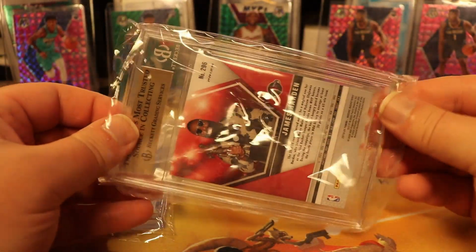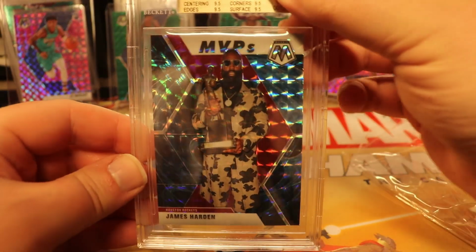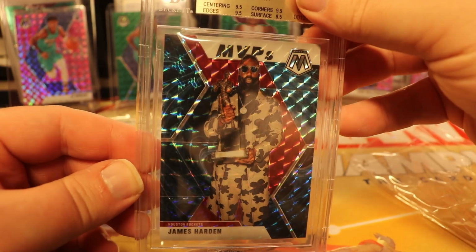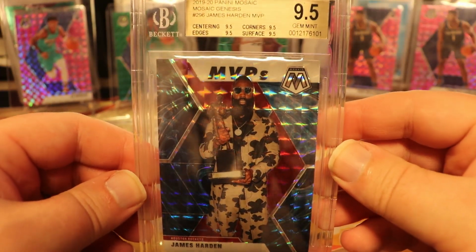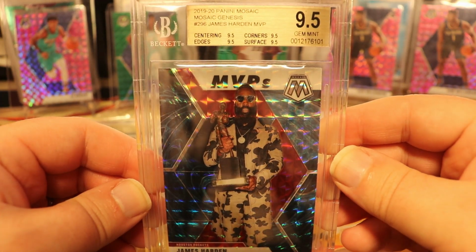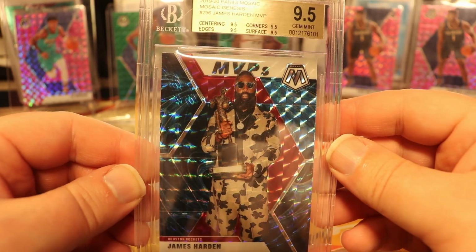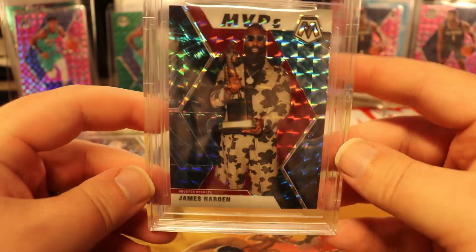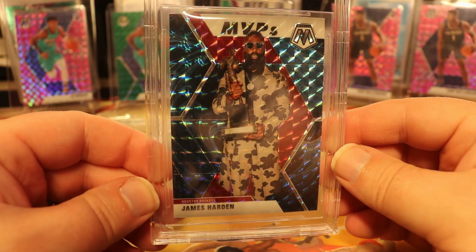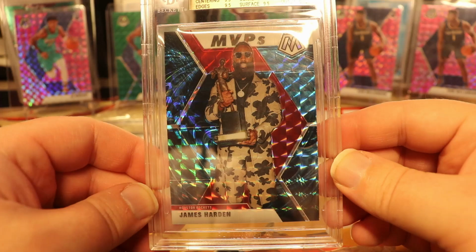You can see it's a James Harden MVP Genesis MVP. And we got quad 9.5s. So a true gem 9.5, 9.5, 9.5, 9.5 equals 9.5. These cards are absolutely gorgeous, and it looks even better slabbed.